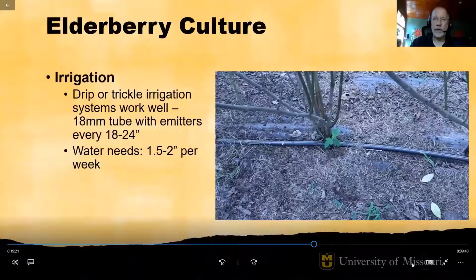Elderberries will need supplemental irrigation during dry periods, and drip or trickle irrigation systems work well. Typically, a system includes 18-millimeter tubes with emitters every 18 to 24 inches, and an elderberry plant needs about 1.5 inches to 2 inches of water per week.